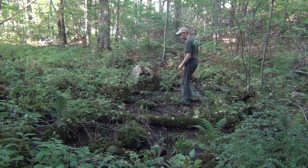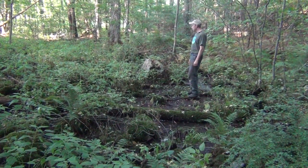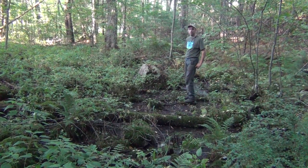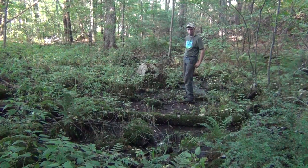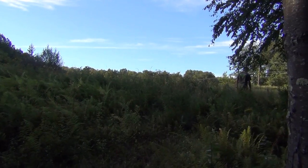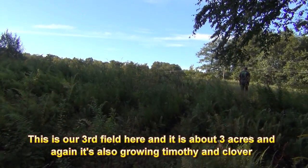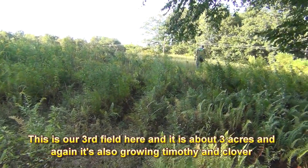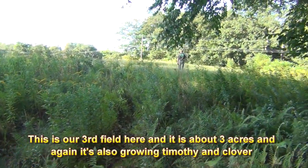Another neat feature that we have on the property are a bunch of vernal pools, and these are small wetlands that usually flood up in the spring and give a spot for things like salamanders and wood frogs to breed. Our third field here, which is about 3 acres, and again it's growing timothy and clover.